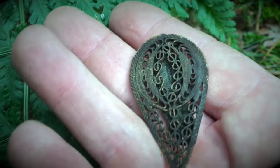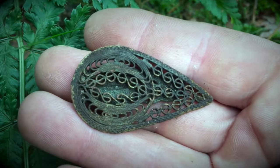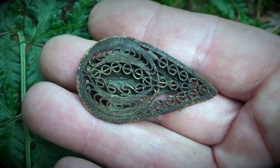Yeah, I don't know what it was for. Hair, perhaps. I don't know. Kind of nice. Moving on. It's copper, by the way. Moving on.